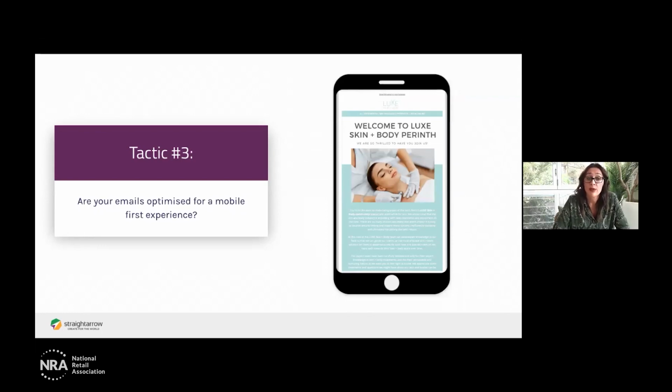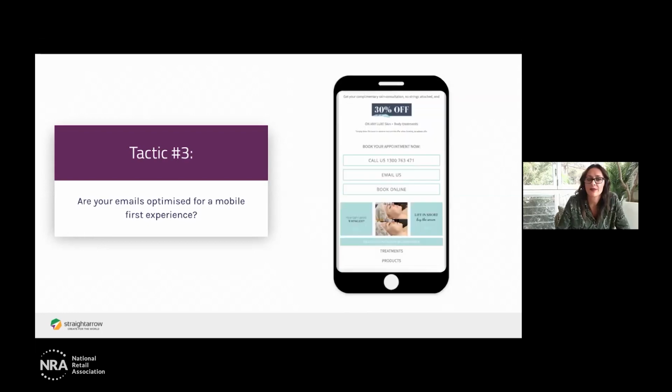So tactic number 3, are your emails optimized for a mobile first experience? So in general, 60 to 80% of traffic comes from mobile devices. So it's important to make sure that your emails and website are fully optimized for the small screen.